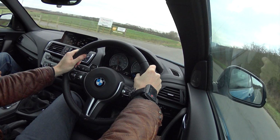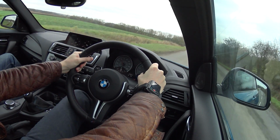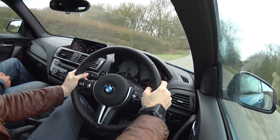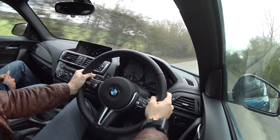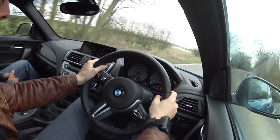The gear shifts are fantastic. I really like them. They're obviously not that slick, but they're to the point. They could be shorter, I think, but ultimately, yeah, this is a cracking car. It is definitely worth waiting for, I think.